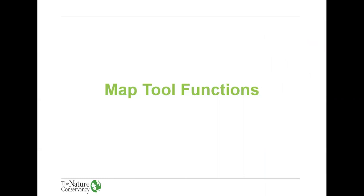Now I'll go through some of the search functions. As I mentioned, if you've used any of the mappers before, this is probably all fairly basic knowledge, but I'll go through some of the more important areas about navigating this tool.